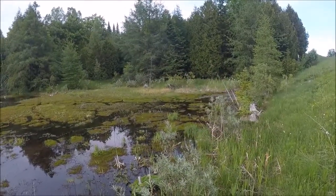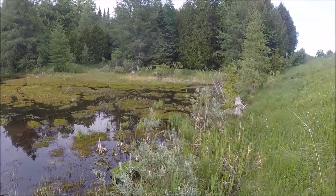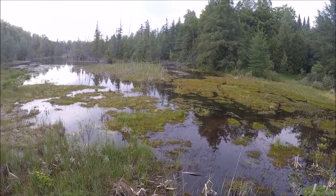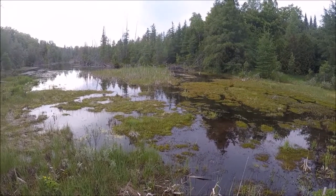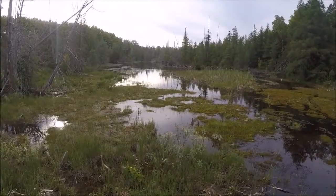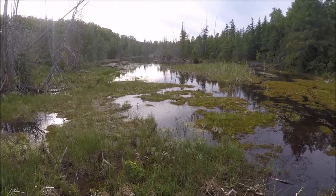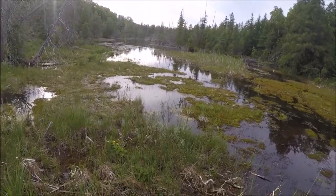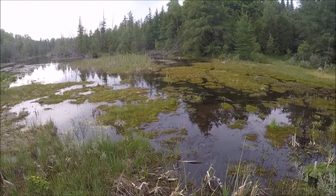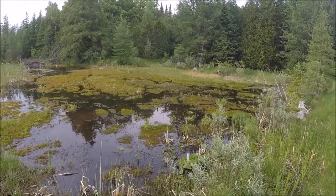So this is the swampland that I just wanted to stop and have a look at. As I say, we've shot this swampland before. It might be nice to pop up the drone here and get a little aerial footage of this, because it is quite interesting. Not the most spectacular image in the world, but I think it could be interesting. So let's pop up the drone, and then we'll set up the tripod and see if we can capture an image or two while we're here.